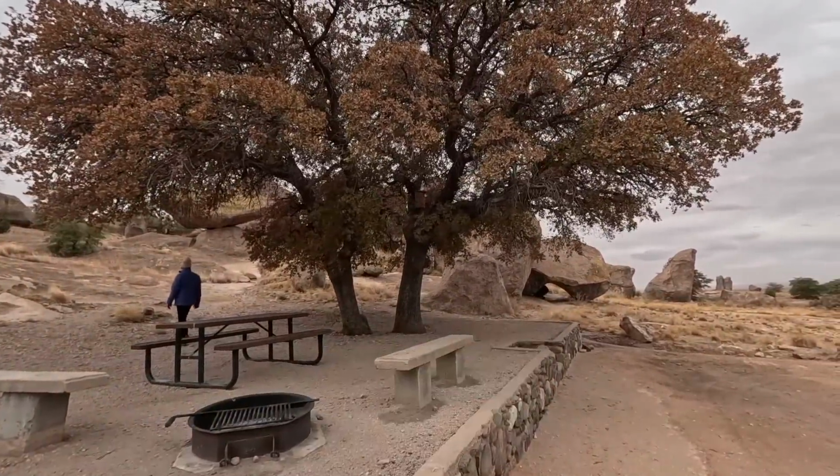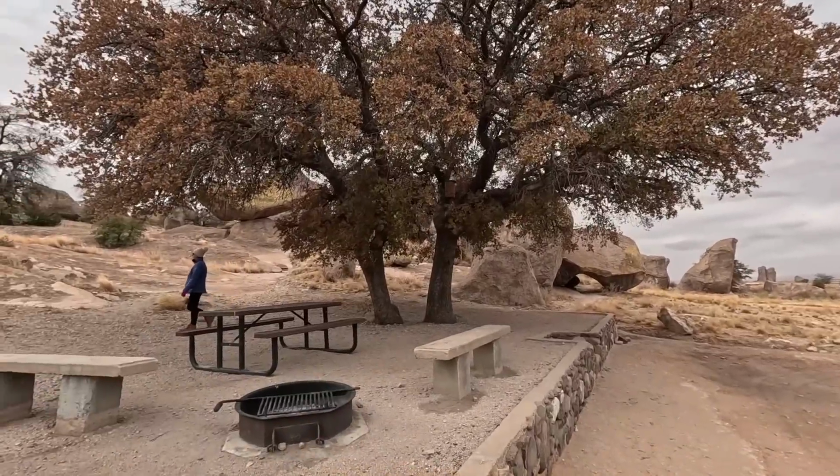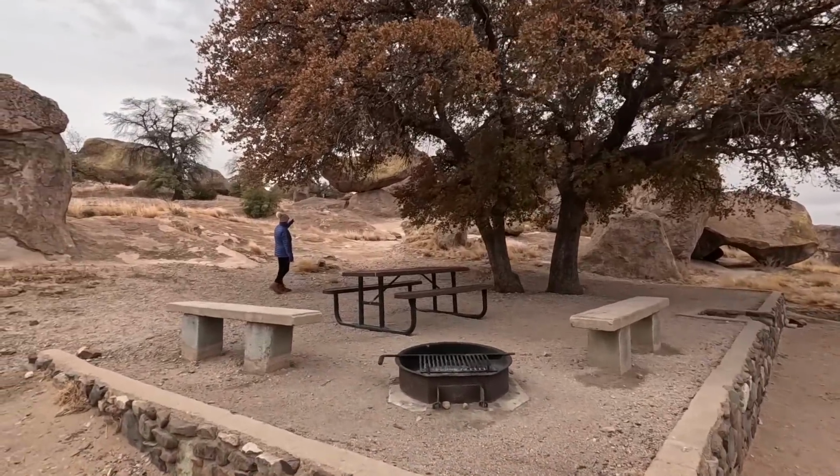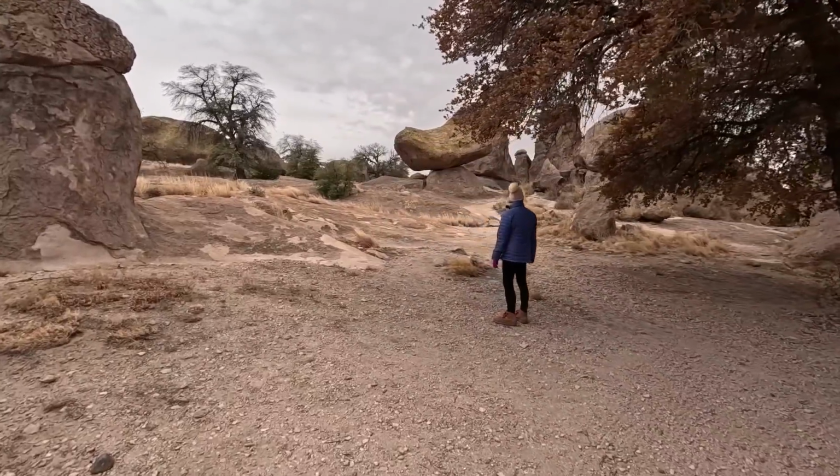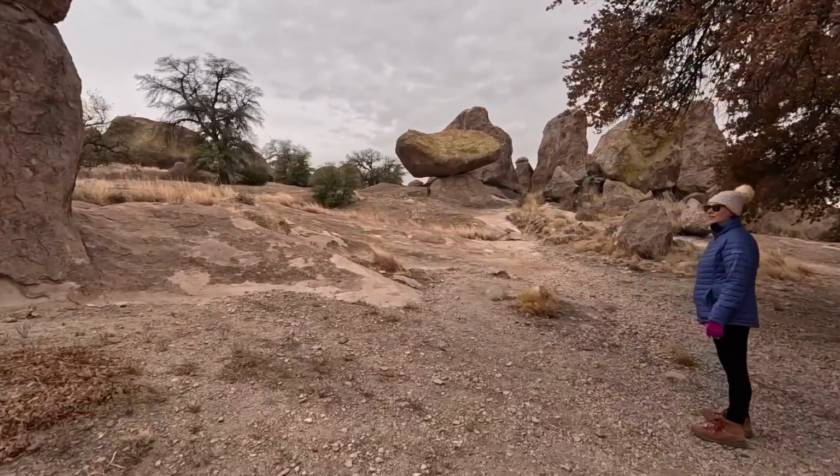Check out the rock there. That's cool. Can you see the balanced rock? I didn't notice it until you pointed it out. Very cool. Yeah.